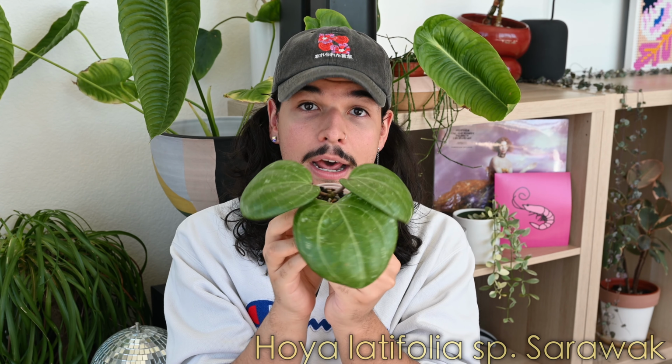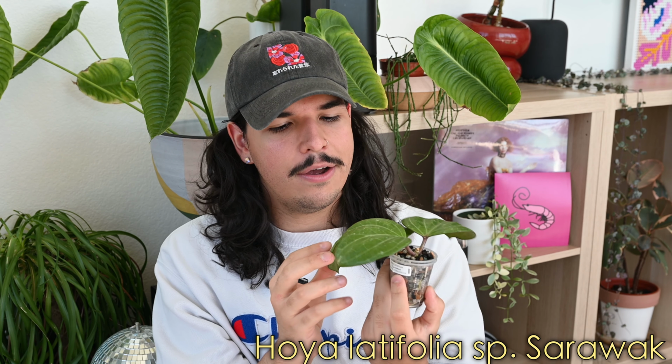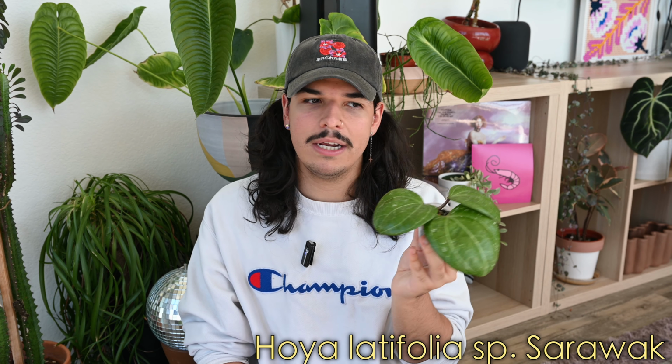It is this absolute behemoth. This is the Hoya latifolia SP Sarawak, I believe is how it's pronounced. Once again, tying into what I said I like about Hoyas, I love the bigger leaf Hoyas. It's a freaking massive little Hoya. It's so cool to see how big these leaves can get.